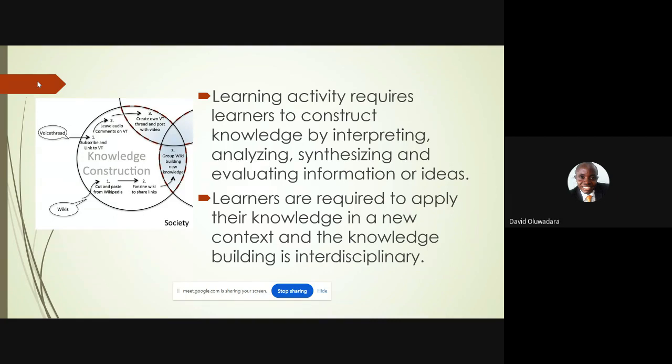And then in doing this also, there is usually the need to apply that knowledge in a new context. So when you are able to say that you have constructed knowledge at the peak, the knowledge you have constructed is interdisciplinary. They can apply it in a new context in that topic itself, and then even in another topic in another subject. So that's knowledge construction for us. And that's also a very important 21st century skill.